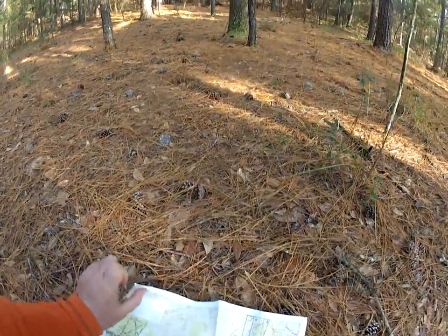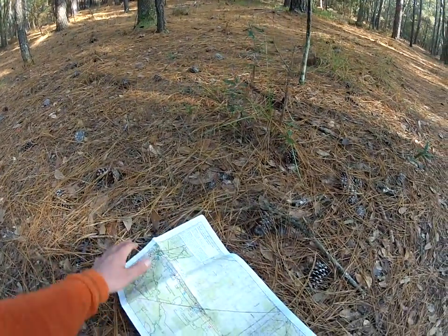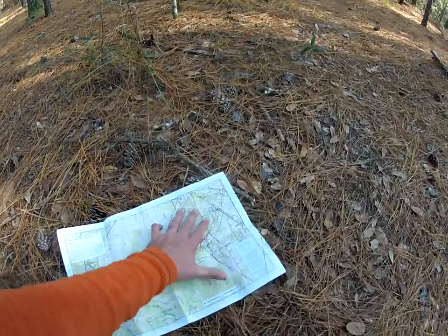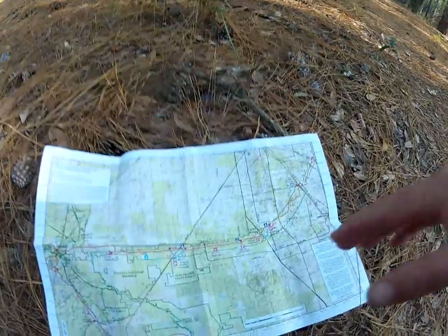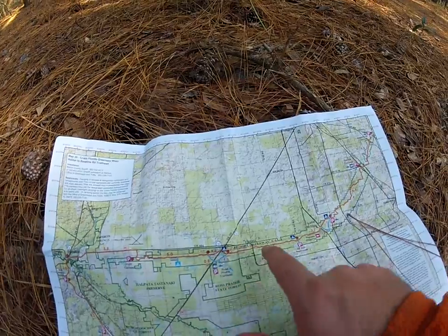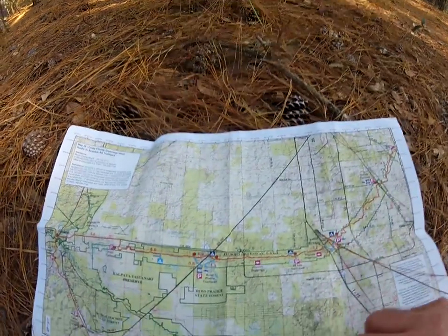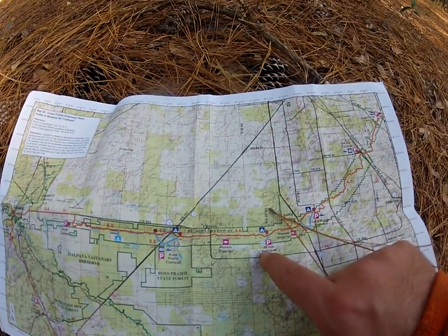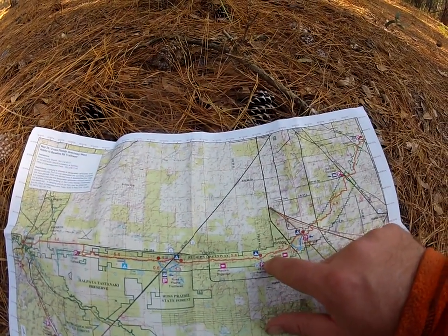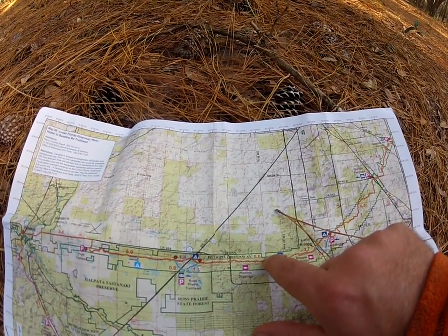I'll give you folks an idea of where we're at here. I got my Florida Trail map, just so you can see where we're at. As you can see, the Cross Florida Greenway is marked right here. This orange line is this part of the Florida Trail. I started right here at this 49th Avenue trailhead, took the Blue Blaze Trail right there up into the orange Florida Trail, and now I'm hiking this way.